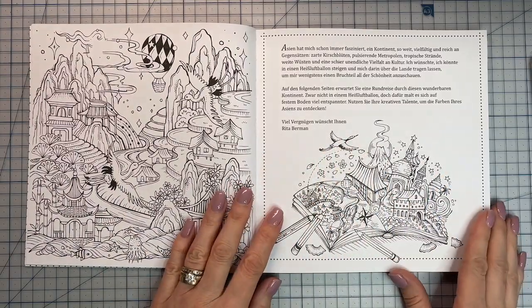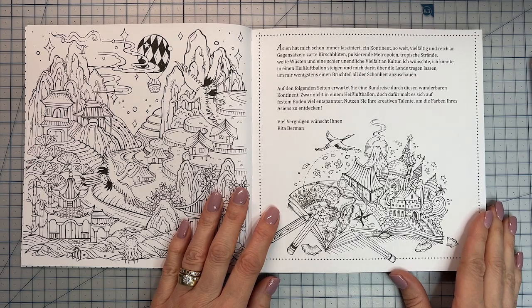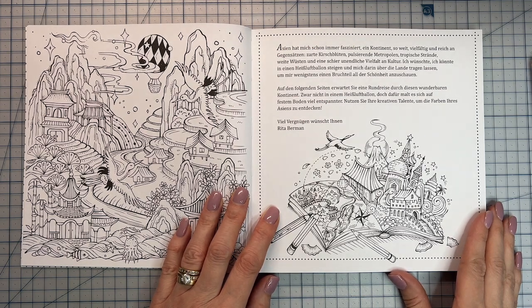Now we've got this little message here from Rita which says, "Asia has always fascinated me, a continent so vast and diverse and rich in contrasts. Delicate cherry blossoms, vibrant metropolises, tropical beaches, vast deserts, and an endless variety of culture. I wish I could get on a hot air balloon and be carried across the country to see at least a glimpse of all the beauty. A round trip through the wonderful continent awaits you on the following pages. Not in a hot air balloon, but painting on solid ground is much more relaxing. Using your creative talents to discover the colours of Asia, I wish you a lot of fun, Rita Berman."